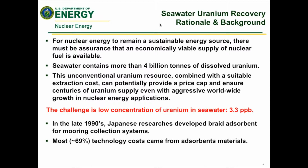But the Japanese created a new technology called the mooring collection system. I will introduce it in the next slide. Basically, with this mooring technology, you deploy the absorbent material in the seafloor and let the seawater current bring the uranium to the sorbent material. So in this case, we limit the pumping process, the labor costs, and the technology costs. From the Japanese study, we found that almost 69% of the technology cost comes from the absorbent material. So our research focuses on absorbent material development.